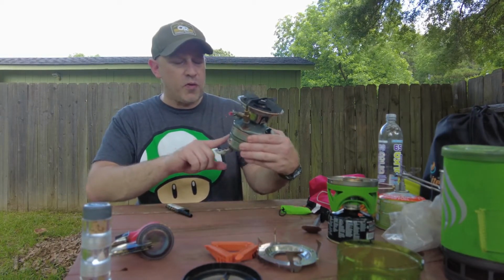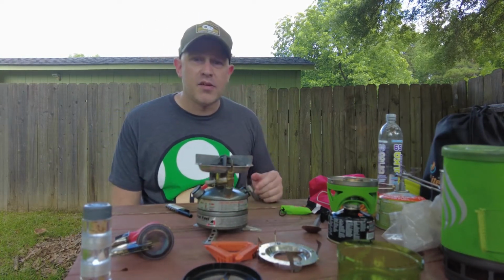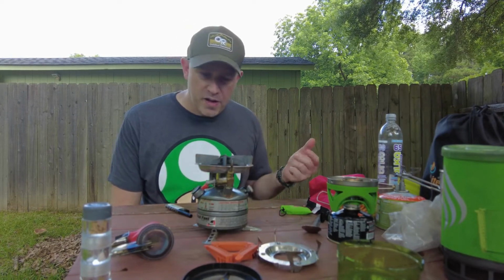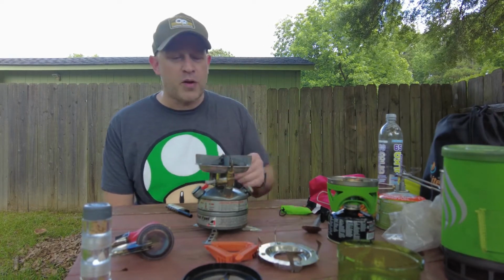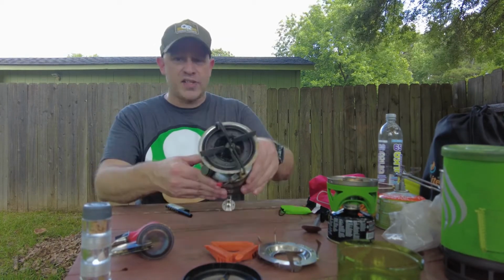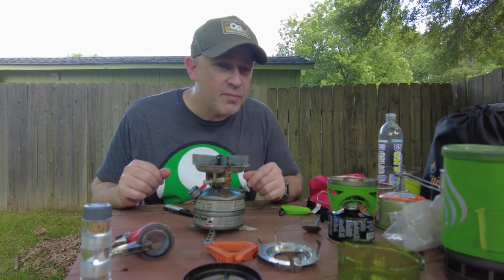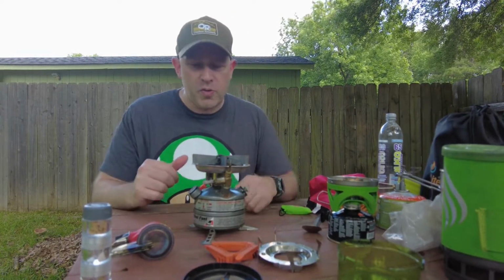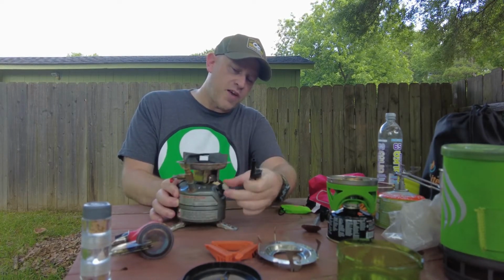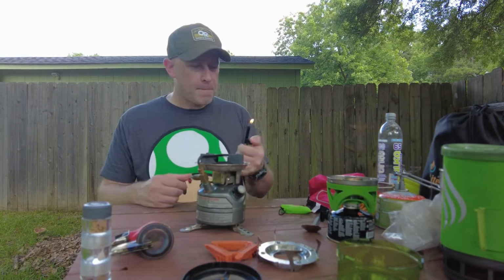It's called the Feather 442 Dual Fuel. So it runs on white gas, which is what a lot of the Coleman lanterns and stoves of yore ran on. Coleman's been around for a long time. It does run on that, but it also runs on gasoline. It's got gasoline in it right now. Sometimes that can be an issue. What we're going to do, I've already pumped it up. You just basically open this up and pump it 25 times to pressurize the fuel inside so it will light. There we go.